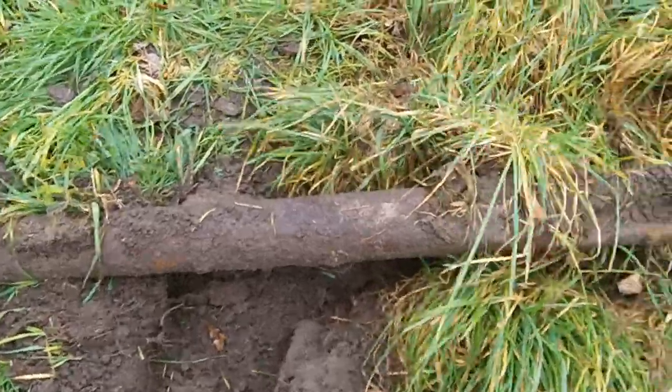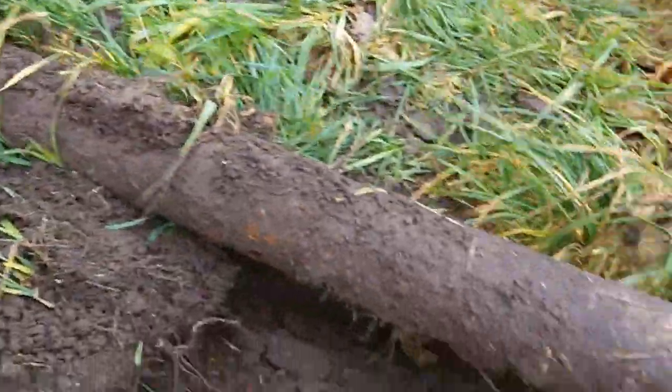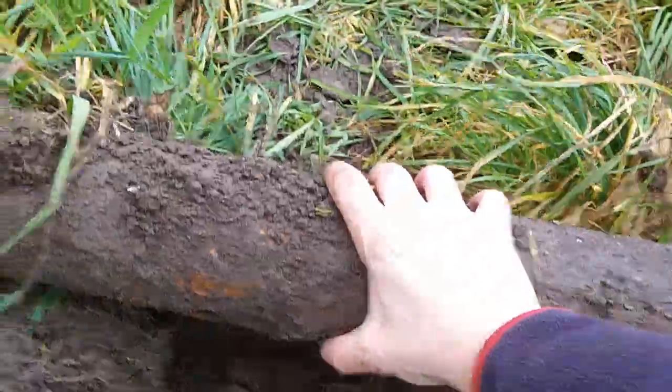Right, I've just found another tank. It's definitely a tank, but it's too deep. I can't dig it out, I'm going to have to leave this one. Definitely a tank.